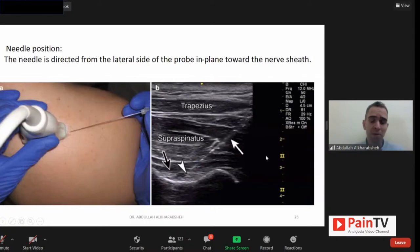Some physicians prefer to do an out-of-plane approach directly to the nerve, but we have to be careful to avoid any pneumothorax, because the lung and pleura are here below. And some physicians like to do in-plane, medial to lateral, or lateral to medial. Anyway, you have to use ultrasound to prevent and see any complications of pneumothorax and to see the trajectory of the needle.